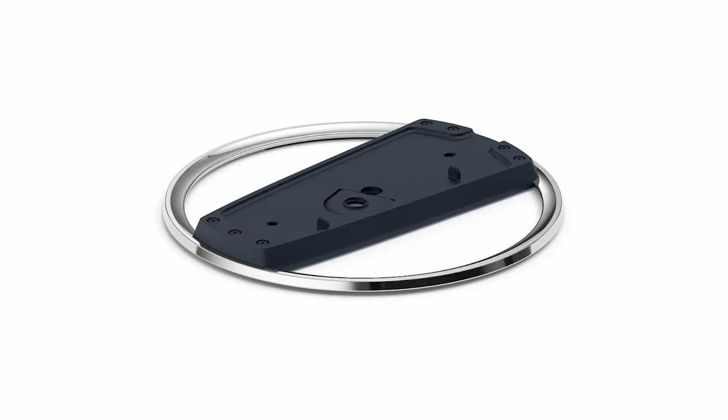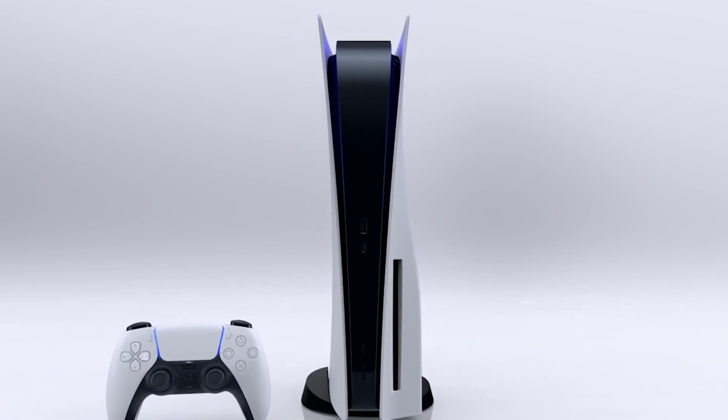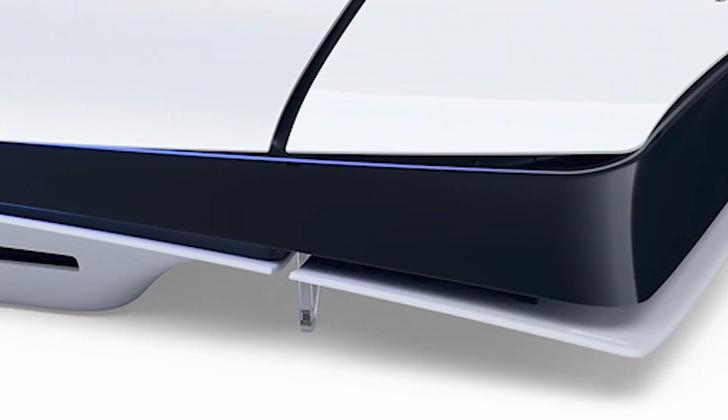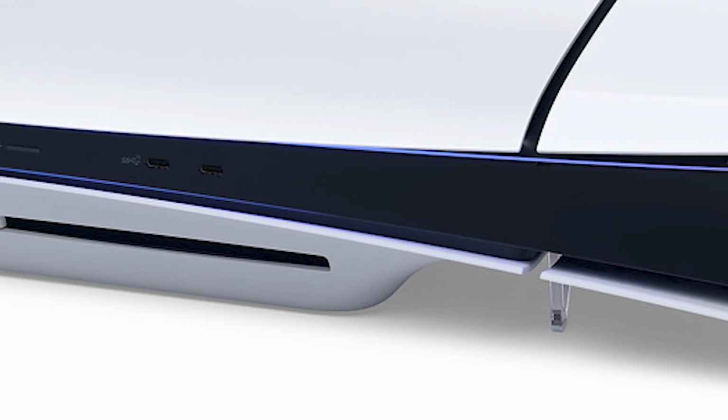And another thing we probably need to talk about is that the vertical stands will now be add-ons, as PlayStation did confirm that the vertical stands will be an add-on for $29.99 US. But obviously that's not going to be an issue for everybody, and if you're a gamer that doesn't care about that and you're cool with your PlayStation laying out horizontal, the new PlayStation 5 model will feature a kickstand that will allow you to lay it on its side safely.